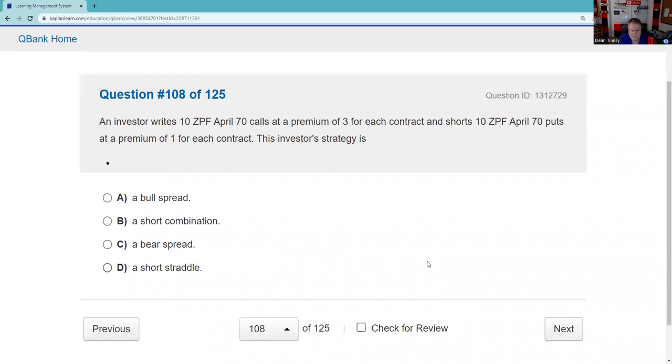An investor writes 70 calls at 3 and shorts 70 puts at 1. This is a short straddle. If it had different strike prices, it would be a short combination, but this is a short straddle. You should be able to figure out the break evens, which would be 3 and 1, 74 and 66. You should know that you want it inside of that. You should know it exposes you to unlimited risk.